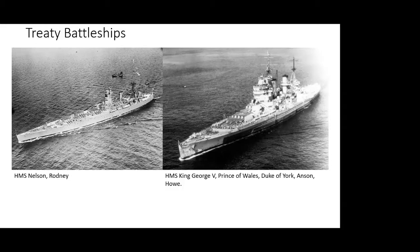After the pause, battleships and battlecruisers were to be limited to 35,000 tons gross weight and carry guns no bigger than 16 inches. The battleships on the left there, the Nelson and the Rodney, us battleship people say they've been hit with the ugliness, but they were quite effective. Aside from their ugliness, they carried 9 16-inch guns and a positive battery of anti-aircraft guns. They were very effective anti-aircraft ships. They mounted their triple turrets forward of the superstructure.